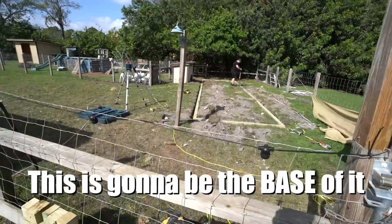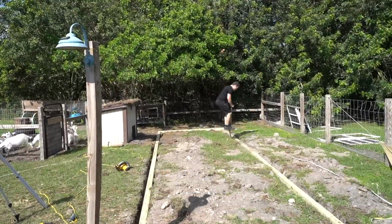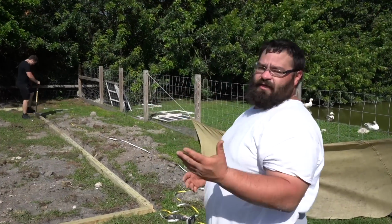This is gonna be the base of it right here. It's gonna go all the way to the back. So after we get the base in, we're gonna rebar it in the ground. We're getting the coop painted right now. Once we get the coop painted, get 2 coats on it so it's all nice.